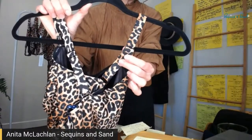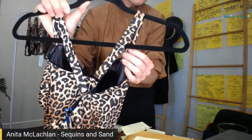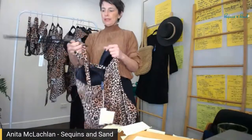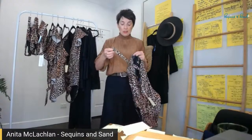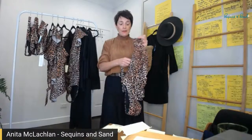Okay, so you can see here too that the straps are fully adjustable. It's a bit hard to see on that print. See how the print works wonders, girls? There it is there. And what I'll show you now is we'll take the straps completely off. So with those adjustable straps, they work just like your bra straps, girls. So you can pull them up nice and firmly. And again, that's another way of getting that bust support.